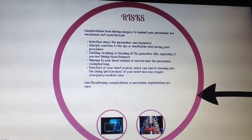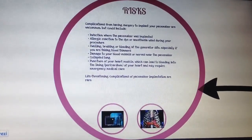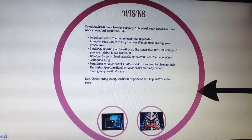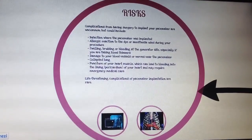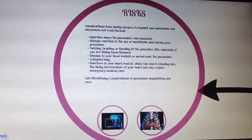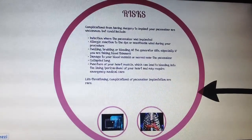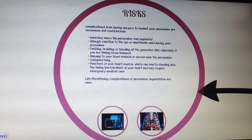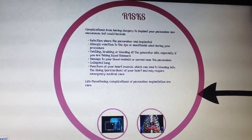Apart from benefits, we also have risks. Complications from having surgery to implant your pacemaker are uncommon, but could include infection where the pacemaker was implanted, allergic reaction to the dye or anesthesia used during your procedure, swelling, bruising, or bleeding at the generator site, especially if you're taking blood thinners, collapsed lung, puncture of your heart muscle, which can lead to bleeding into the lining pericardium of your heart and may require emergency medical care. Life-threatening complications of pacemaker implantation are rare.